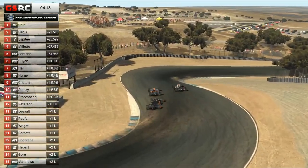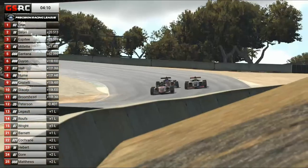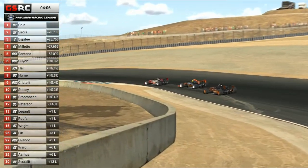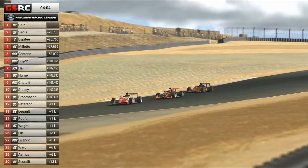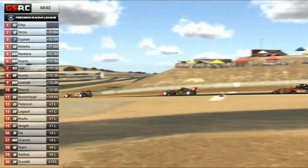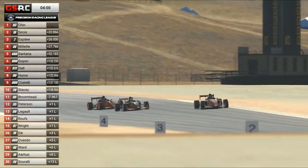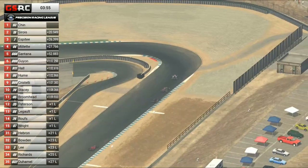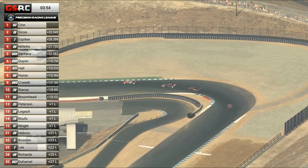Oh, there he goes down the inside as he's going to try to make it work. That's Hall, but that's going to open up the door to Jimmy Hume, and he's going to try to do the over-under through Rainy Curve. Not having it, though, he's going to fall back in the line, and they're going to stay nice and single file here through turn 10, but watch for the Andretti hairpin. This is going to get nasty. That got really tense for a moment.